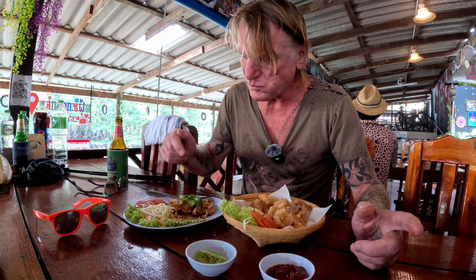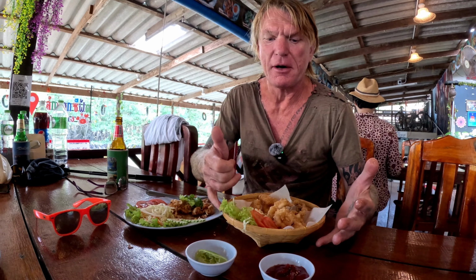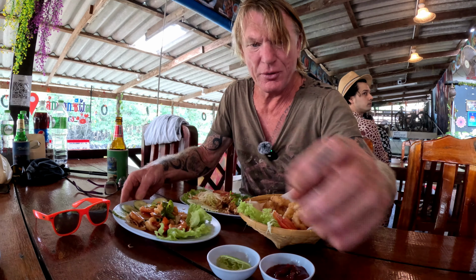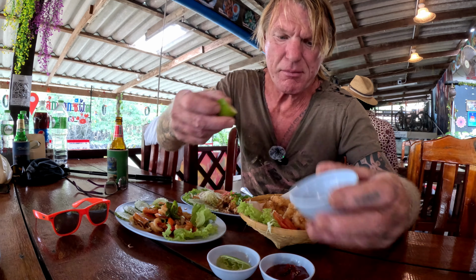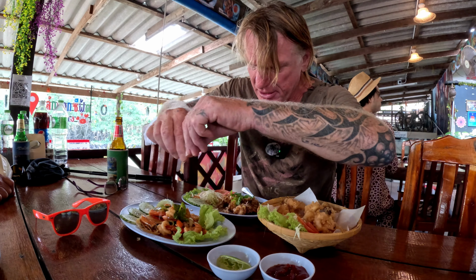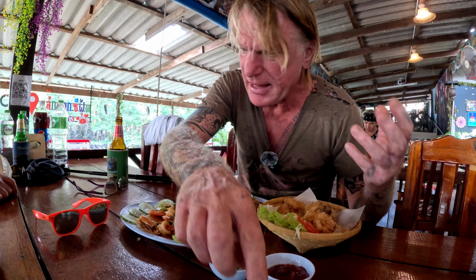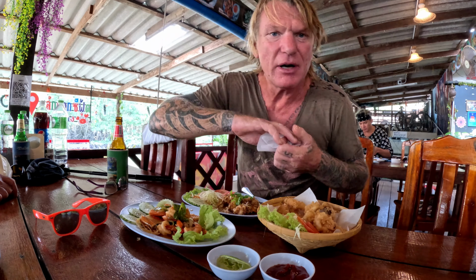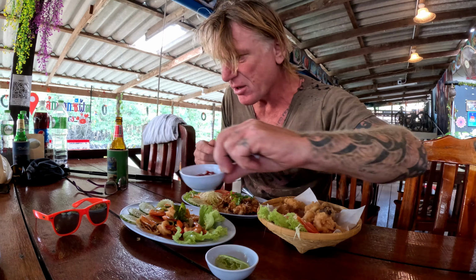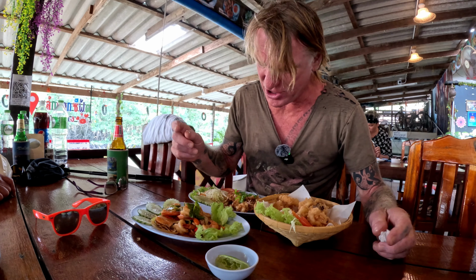Last and by no means least, got a little bit more lime, because we have a very local shrimp. We get a little bit of that lime on there. We get a little bit more lime on that. Scallops, lime, lemon, vinegar, and salt are crucial. The seafood, it's all about it. Tomato sauce, put that in the bin. We'll give it to my mate for his chicken nuggets and his chips.